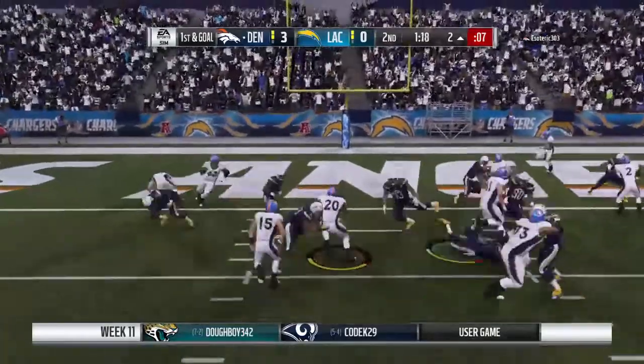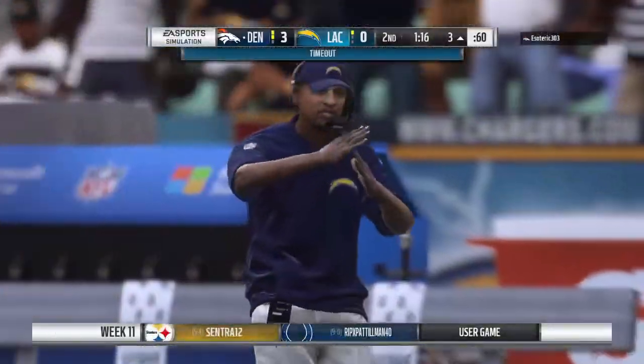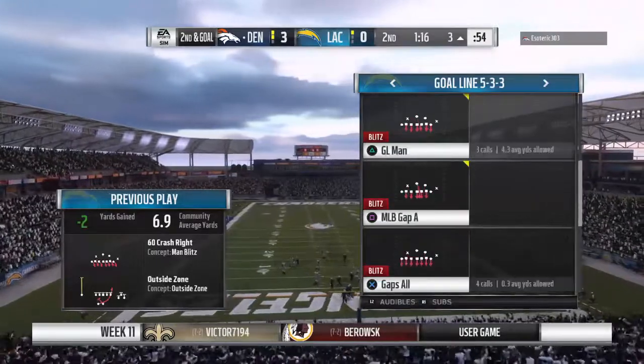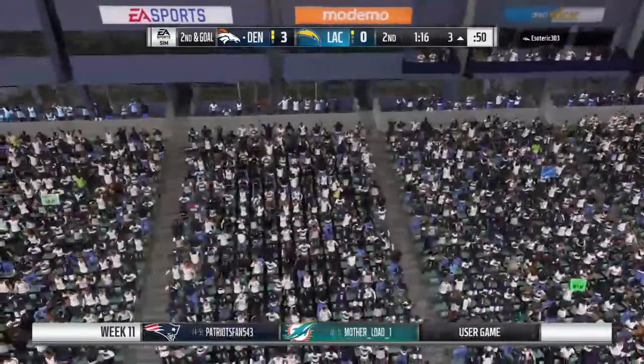Trying to punch it in with Henry. And this time the yards won't come so easy as they'll, in fact, tackle him behind the line. And now the Chargers are going to signal for another timeout as they'll talk things over prior to this upcoming second down play.